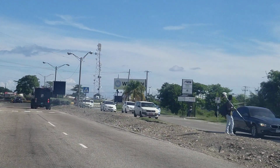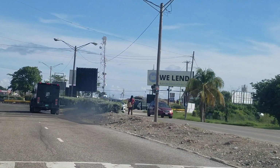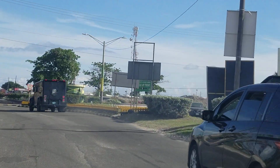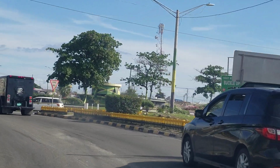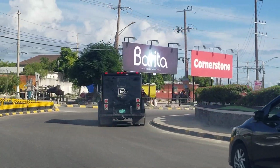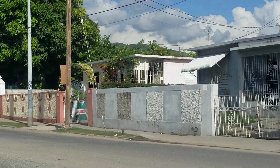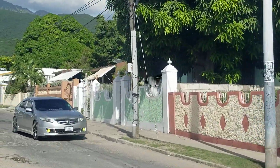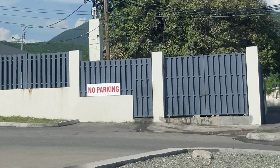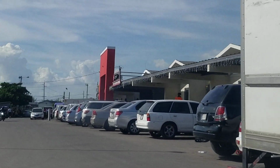Alright, let's go down and show you. The Water Commission did some work out here to lay some new pipes. So the Harbour View Plaza has expanded, and they've refurbished the entire plaza. They've put in a Burger King, a KFC, a Pizza Hut. It's on its way to becoming one of the top plazas in Jamaica. There you can see the Burger King, that's new. And all of this is because of the highway.